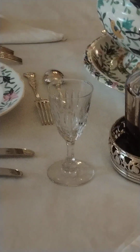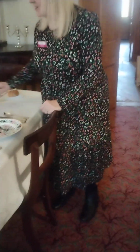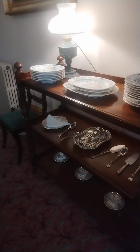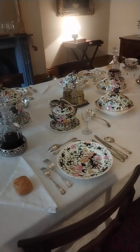This is called à la française, like the French, in the 1850s, which means more than one course is on the table at the same time. And then in the 1860s, it turns to à la russe, which is like the Russians, which is how we have it today, only one course at once. Okay.